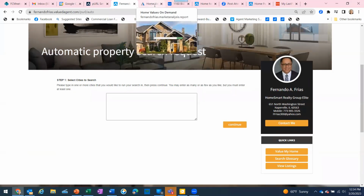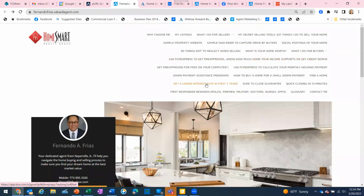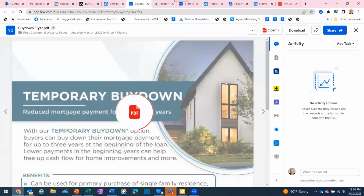Okay, let's go back to what else you are doing for the buyer. Well, you can get them a lower interest rate in the first 2 years. What happens if they say, well, 6% is kind of high for me. I feel the rates are going to be lower in the future. Well, then why don't you get them a lower rate in year one by 2%? Instead of it being 6%, why not make it 4%?